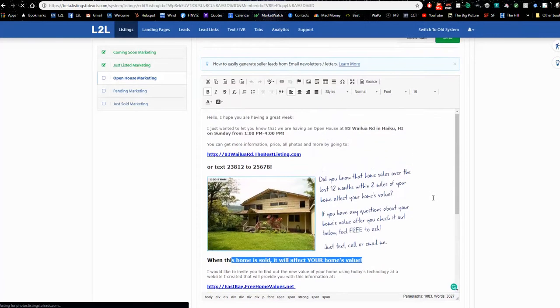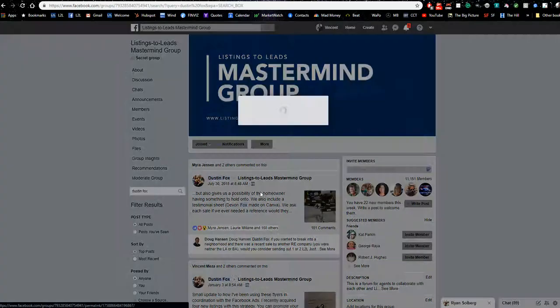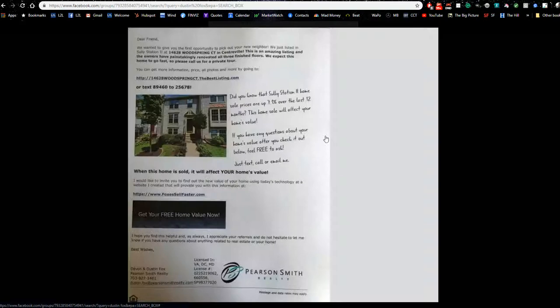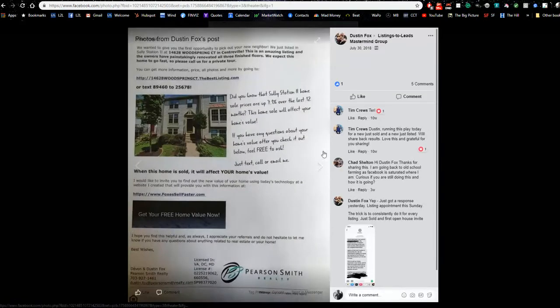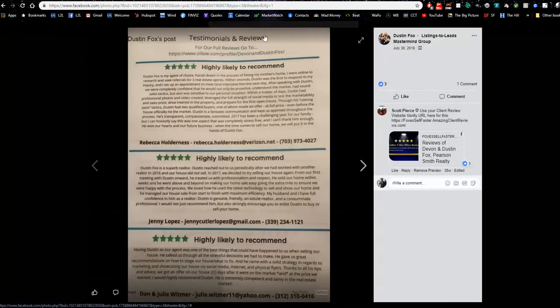And that simple tool, to me, it's kind of not a super sexy deal. It works like wonders. This is Dustin Fox. You may have heard me mention this before. Dustin took that letter, as you saw it, and he puts it in a nice little black envelope, right? And now he's kind of graduated. This is back in July. Now he takes that same black envelope. He bought himself a $5 silver glittery Sharpie pen, and he handwrites the address. He puts his little calendar in there. He's over in Maryland. And he's got a little page for his reviews, right?